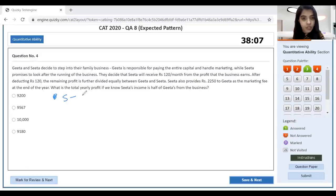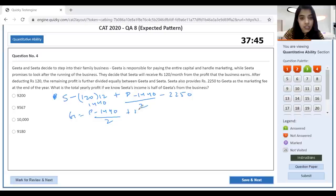Sita receives 120 per month. So 120 into 12, which is 1440, we know that. Plus, she receives after deducting, it is further equally divided. So (P minus 1440) by 2 she receives. And then she gives Gita 2250. So this is Sita's earning. Gita's is what? (P minus 1440) upon 2 plus the 2250 that Sita gives her. Given that Sita's income is half of Gita's, half of Gita's is equal to Sita's.